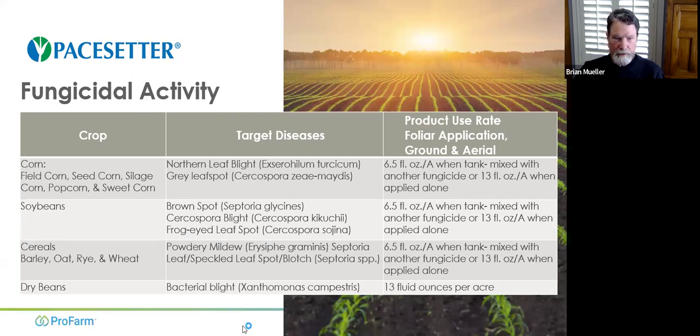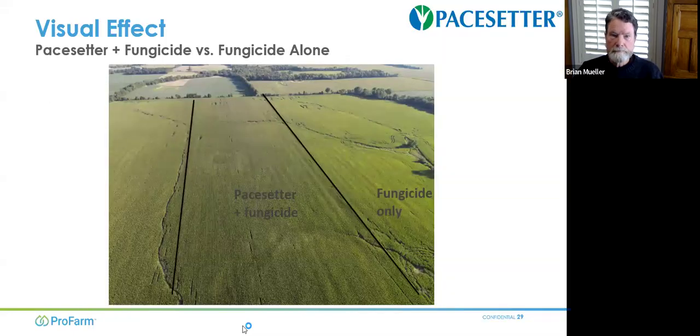In cereals, looking at powdery mildew, septoria, and some other leaf blotch diseases in different geographies. In dry beans, we've also got a label for bacterial blight.